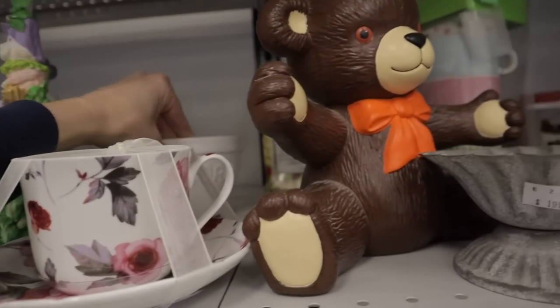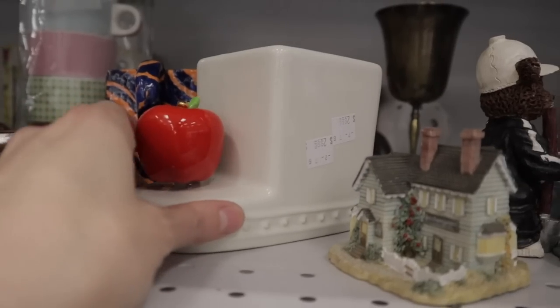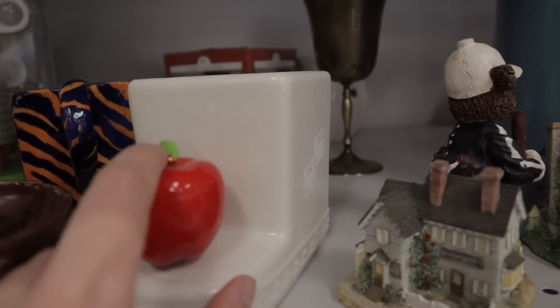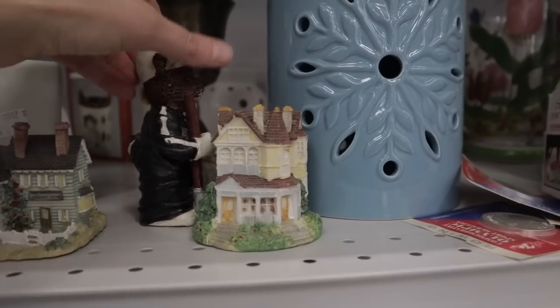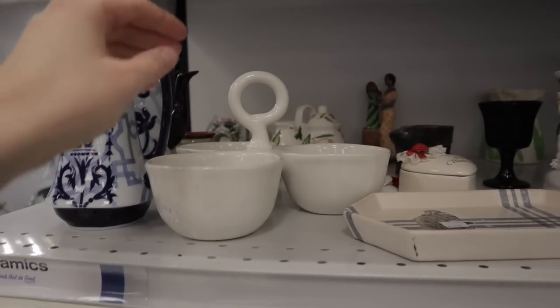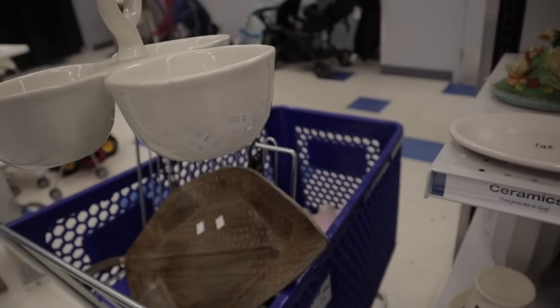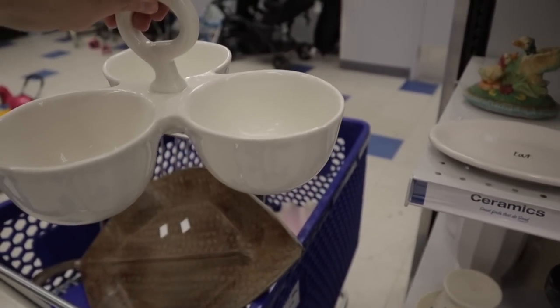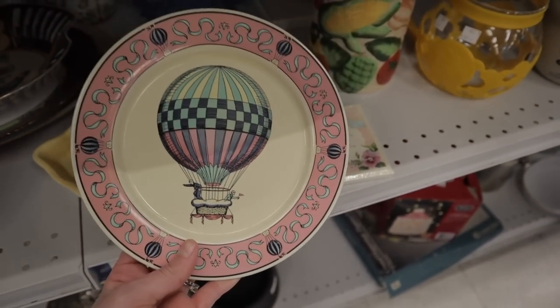This looks like a bowl. I don't think I could really use that as a cover pot. This is interesting. You could definitely put a little plant in there and it has an apple on it. $2.99, I don't know. Kind of different. This little house. Cute little houses. Little bear. Ooh, unrelated to plants. I just saw this. For sauces, that's a good find. $3, I like that. They have some really interesting, super old vintagey plates here.